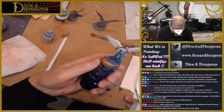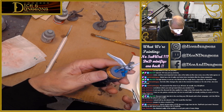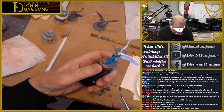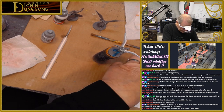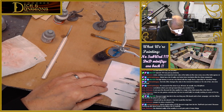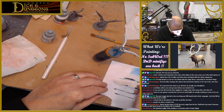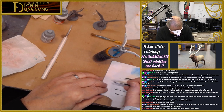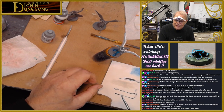If I'm looking at this, the camera angle, yeah, that's very shiny. I was going to put a wash on that. I have to do my test bit again, my test swatch with what's left of this paint here. Almost thinking other than the wings, that some of these colors are just going to stay the way they are.